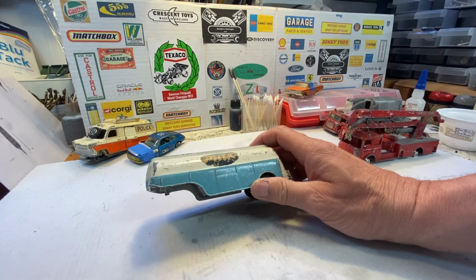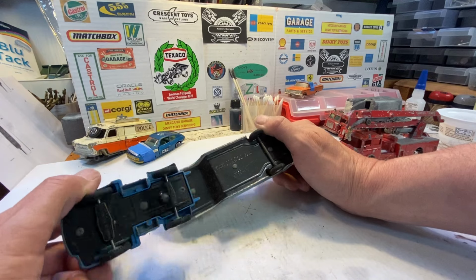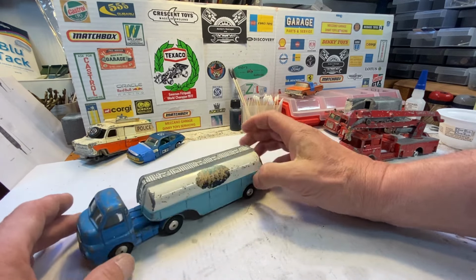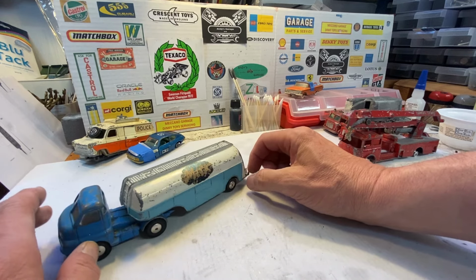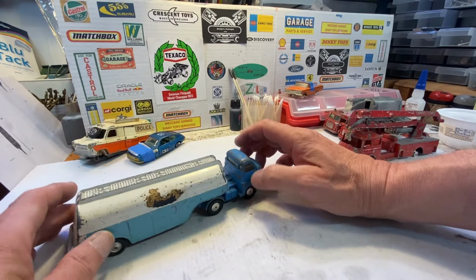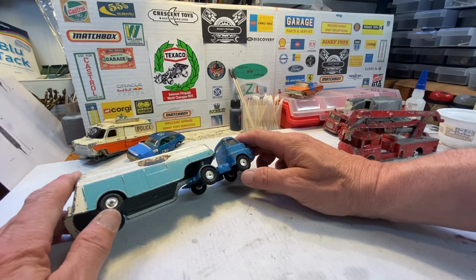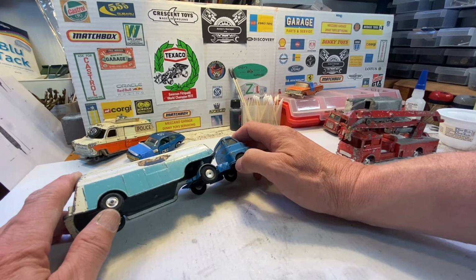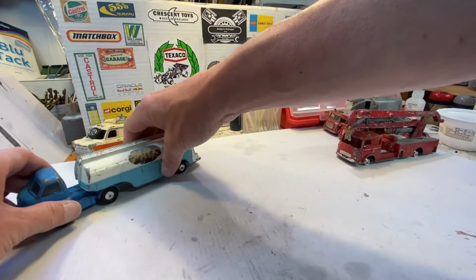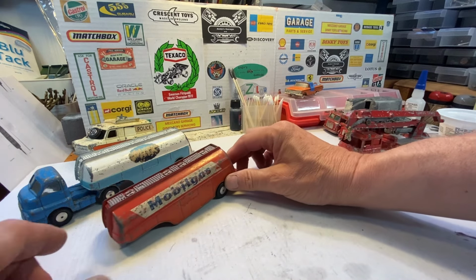Now, Corgi Major milk tanker, and I'm not sure if that cab, that colour cab goes with this, but I did get that from a guy who used to restore vehicles, at a car boot called Strawberry Fields in Dorset. He's re-tyred it. He hasn't repainted it. Obviously the decals have gone. And I also got that with the mobile gas one.